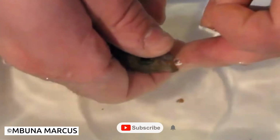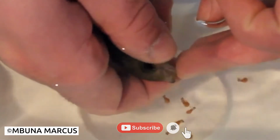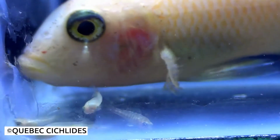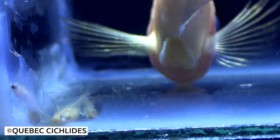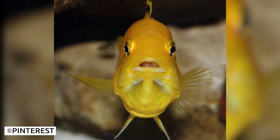If he is a charmer and successfully seduces her, they will begin to swim in circles, and she will be enticed to lay her eggs. After she lays her eggs, she immediately attempts to scoop them up in her mouth. Every male cichlid has egg spots on his rear fin.